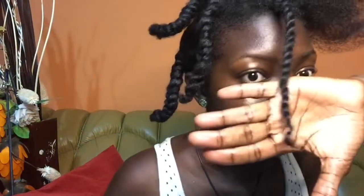So these tips will look a little jacked up compared to the rest, but this is all part of the hair journey, you dig? Yeah. So now look at the hair, look at the ends. In fact, let me put some butter on the ends. Oh, the difference.